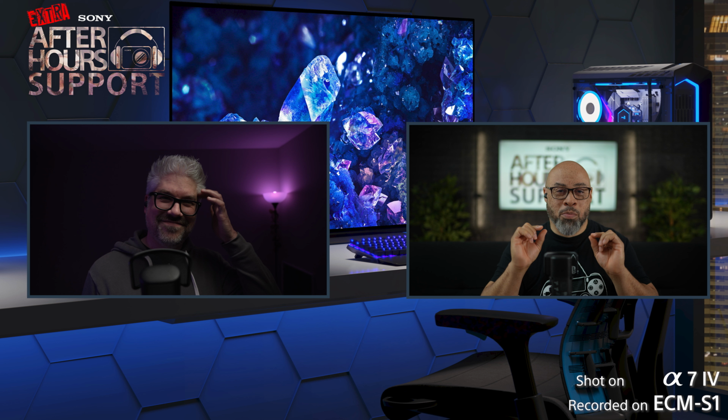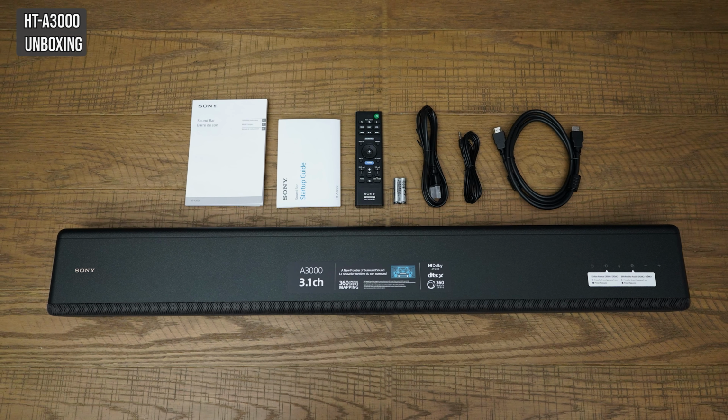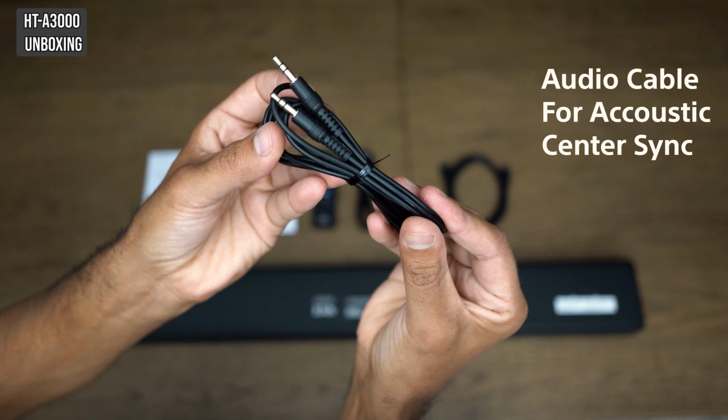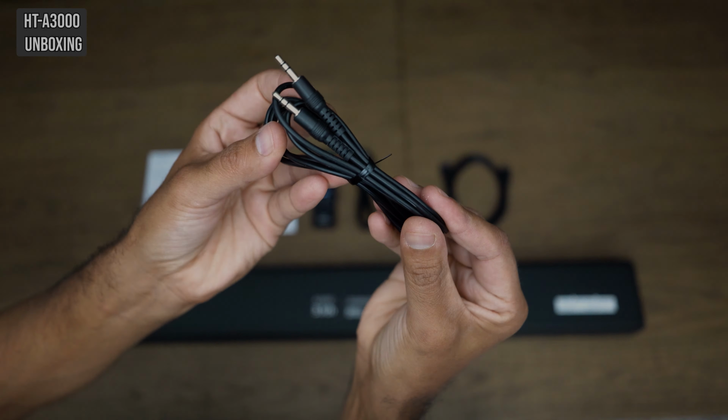I've got to tell you, as you're unboxing your soundbar and you're excited and tearing through all of those recycled materials, see what I did there? Please don't throw away some of the cables, because for this Acoustic Center Sync feature, inside the soundbar is the cable that enables you to connect your soundbar to the television, so you don't want to have to go rummaging through the garbage before trash day to find it.